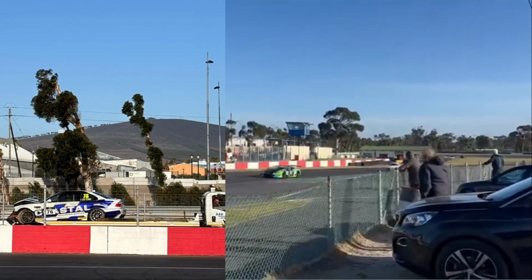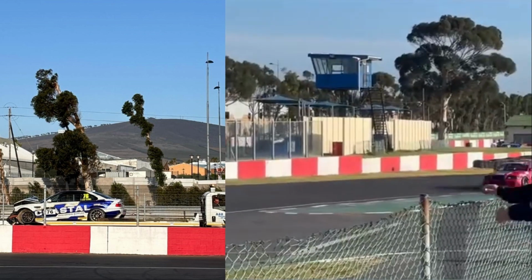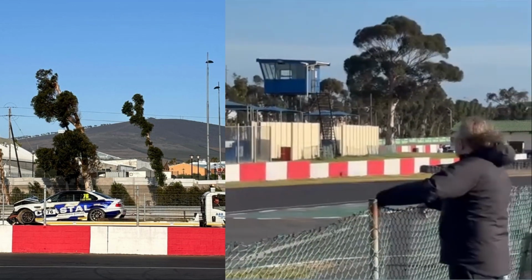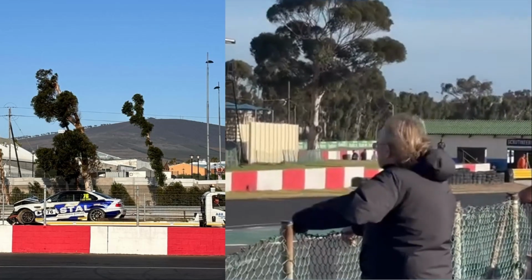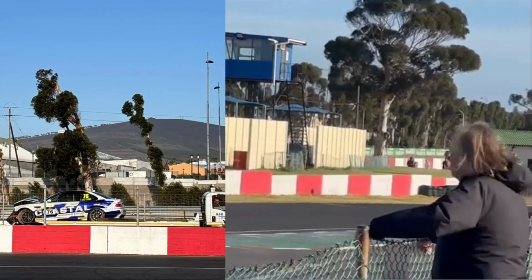There was an accident on track where the Ferrari span out and the M3 went straight into the Ferrari. Fair to say the BMW is finished, rebuild maybe. This then resulted in a red flag. I guess that's racing.